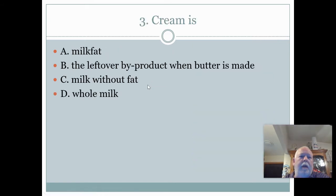All right, question number three. Cream is A, milk fat, B, the leftover byproduct when butter is made, C, milk without fat, or D, whole milk.